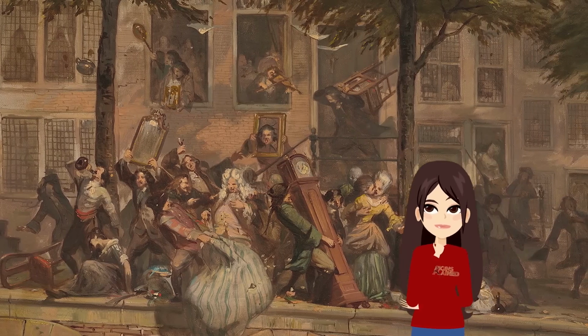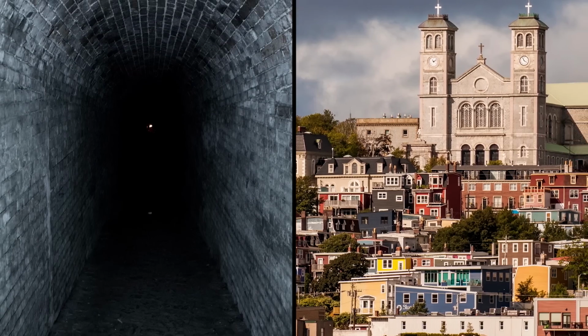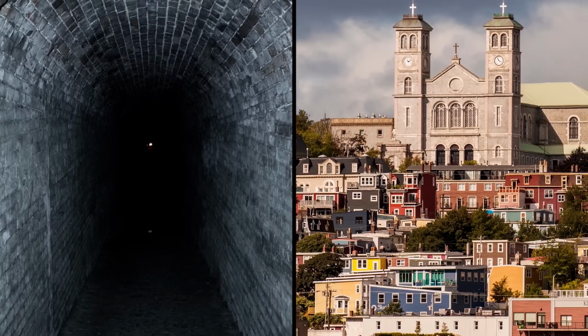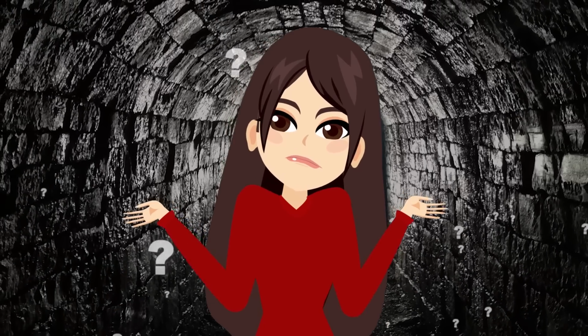People suspected it may have been a war shelter from the 18th century. There were also suggestions that it was part of a vast tunnel system that connected old buildings in the town. But in the end, it turned out to be something nobody expected.